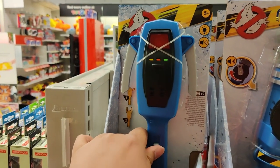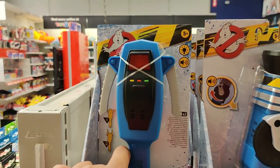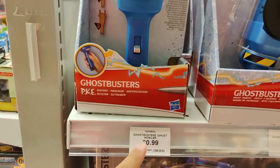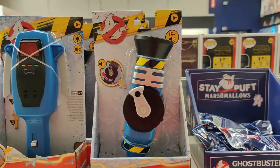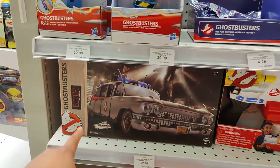You lift it up. That is neat. I'm gonna pick one of these up if they go cheaper. $20 for that seems a little cheap. This makes a lot of sound. Not gonna do it. Don't want it to howl like that. There's the Ecto ones. That's the reason why that was over here.